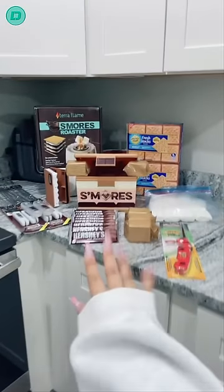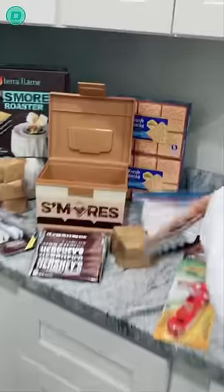Here's another one of my 3 a.m. purchases. I literally suck at camping because I bring things like this, but it's fine. How is it almost 4 a.m.? I have to hurry and stock this.